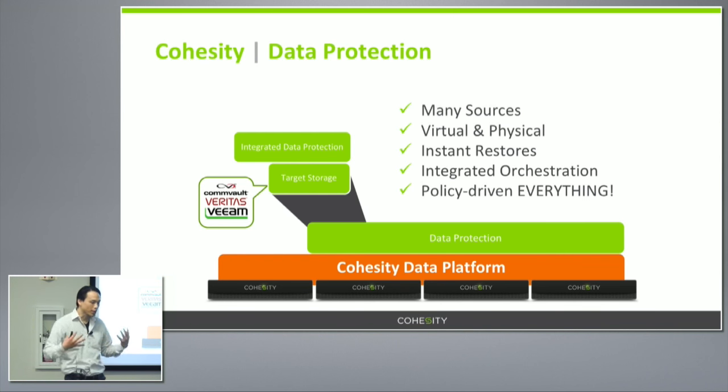And because it's all integrated, as you add more nodes, we automatically balance all that ingest throughout the available nodes. We take virtual and physical sources. We provide instant restores. So if you want to restore a VM, we provide a direct mount so that the VM gets powered up immediately. And in the background, we do storage vMotion. Okay. And we have integrated orchestration that orchestrates this whole process.